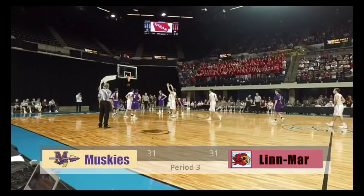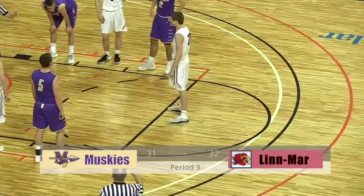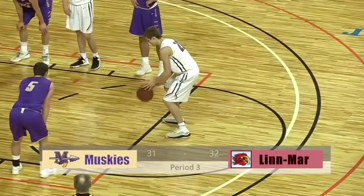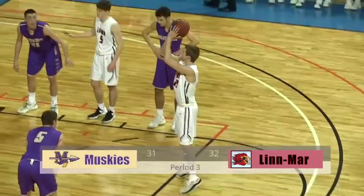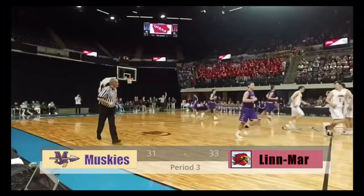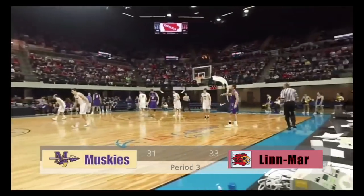Ruff's doing a nice job dribbling out of the double team, and that creates an open man. And so nice adjustment by Coach Robertson of Linnmar. Hutchison makes the first. Linnmar back on top. And he makes the second. Linnmar goes up 2. They've outscored the Muskies 11-2 here to open the third.